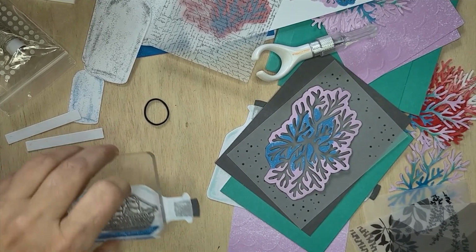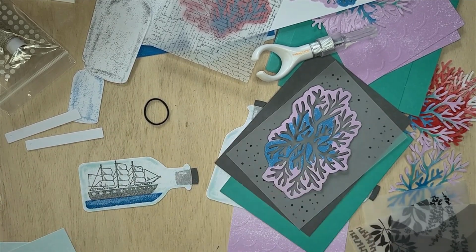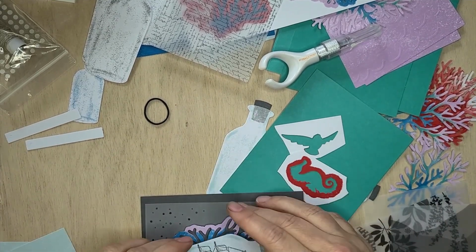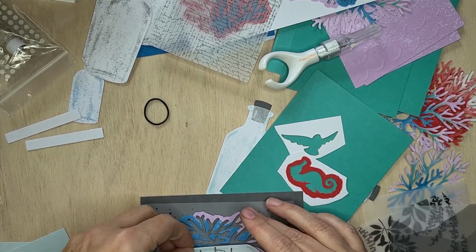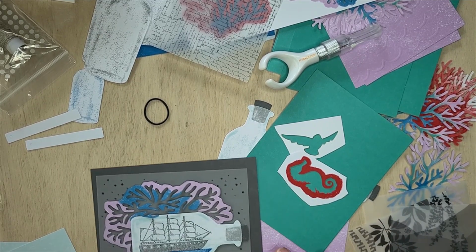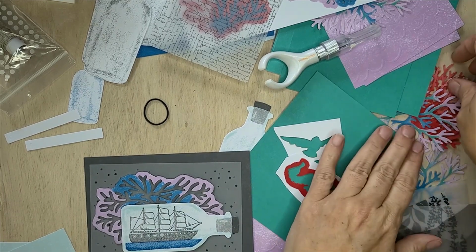Didn't put a cushion underneath it, so I hope it does okay. Yep. Okay, so there's the boat, and this is one of my layouts I am playing with, and I will add a sentiment. I might offset so that this character shows through. And then you can also work with the red coral.